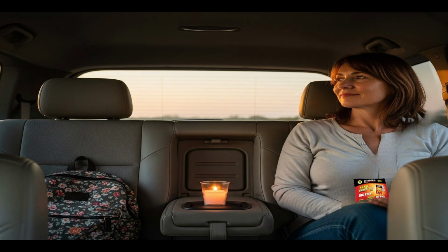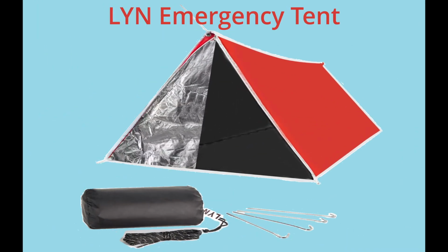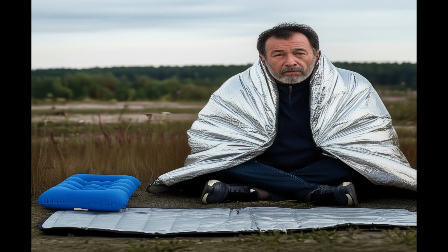For warmth, pack hot hands. If you're able to stay in your car overnight and it's cold out, a candle can help keep your car a little warmer. Crack the windows very slightly to allow the CO2 to escape. And if you're on foot and there aren't public shelters available nearby, pack an emergency tent, which comes with paracord, an emergency blanket, emergency sleeping bag, and an inflatable pillow.